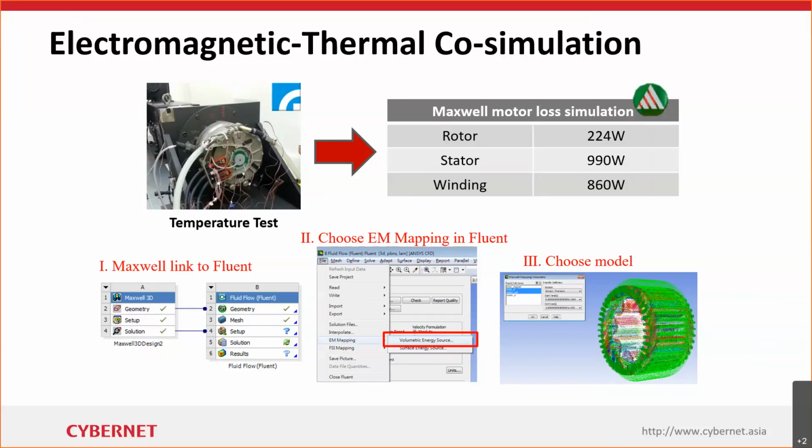And so after we check this kind of result, we renew the loss model and do the confirmation again. So we can easily do the confirmation with this kind of process. We finish the Workbench linkage between Maxwell and Fluent, and we can open Fluent and choose the EM mapping, and the EM loss will be mapped to Fluent automatically. Finally, we just choose the model to do the CFD settings, and we can finish the confirmation.